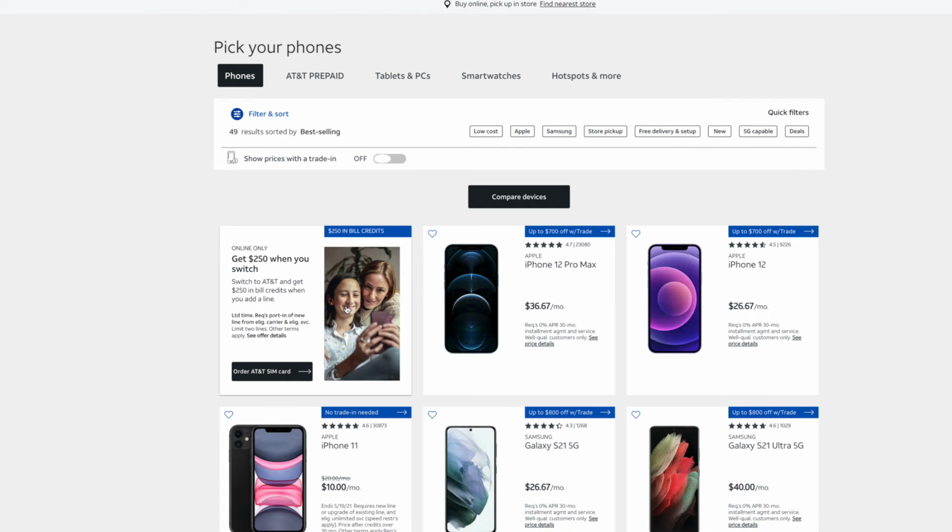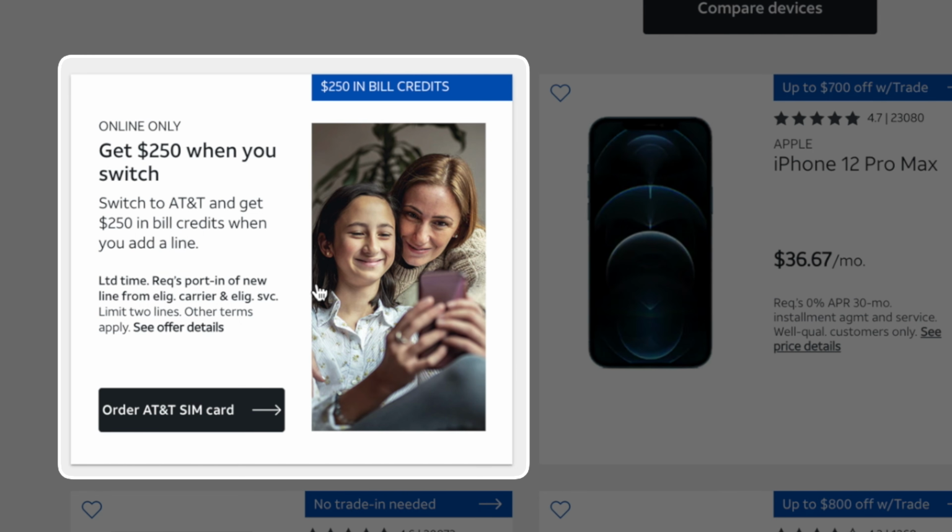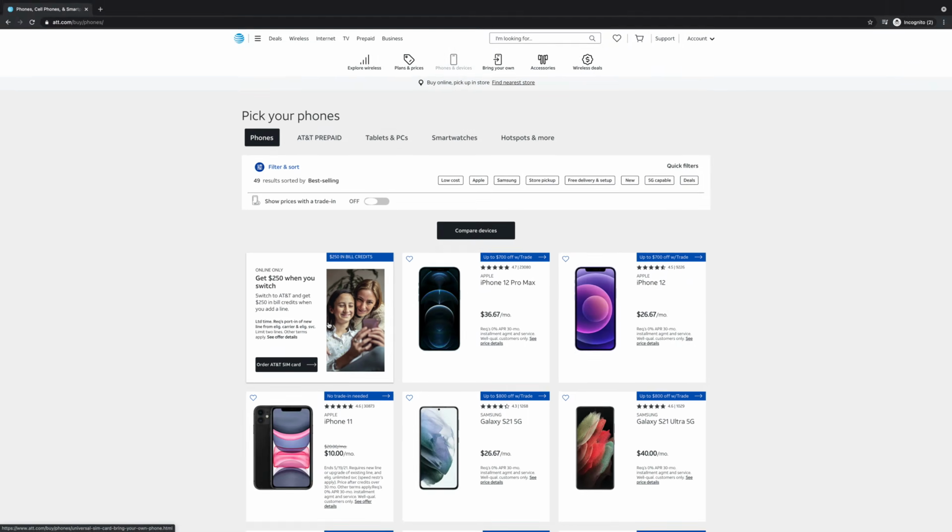Yikes. So at this point, I decided just to place the order over the phone. Thought it'd be easier that way. But because I was calling over the phone, I was now no longer eligible for the online-only discount, which is what I was trying to get in the first place. But this particular deal that you're getting is online only.